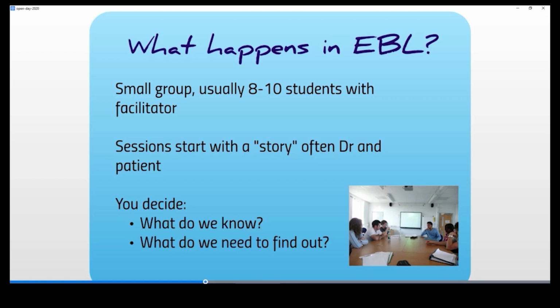This is helped because the other learning you are doing will at the same time also be linked. So you'll have an idea of what is expected from other learning that you're doing.